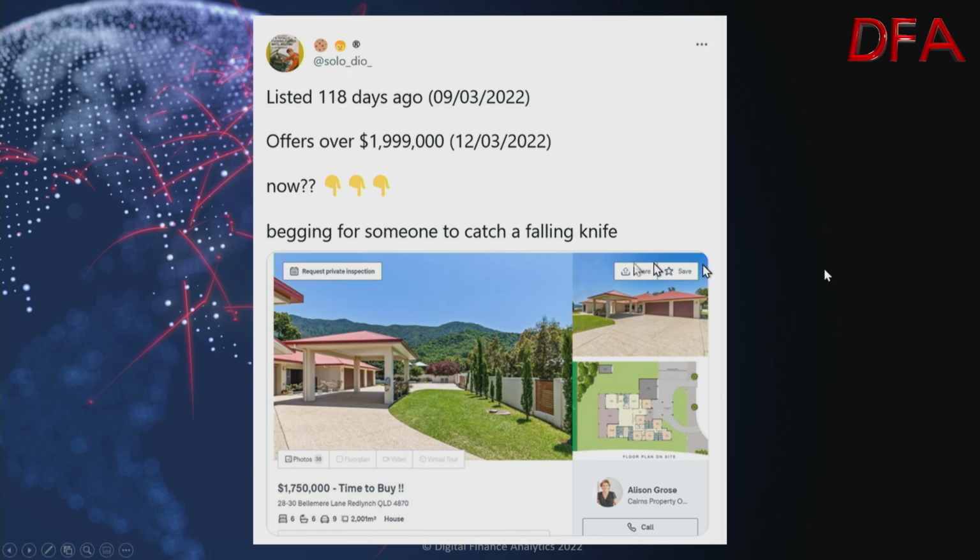Here's another example, a Queensland postcode 4870, and this particular one was listed 118 days ago, and it was 1.999 million. Now it's been reduced to 1.75 million. And again, it's a house, 6 bedrooms, 6 bathrooms, and quite a large square area as well outside.